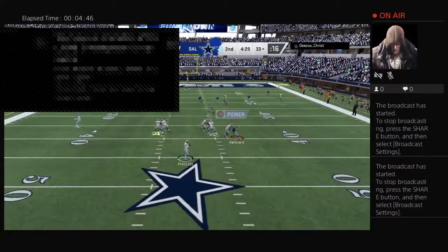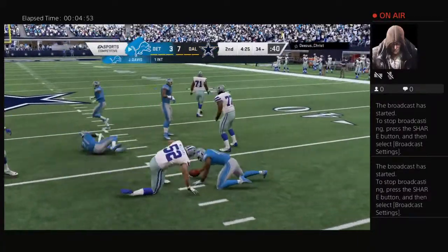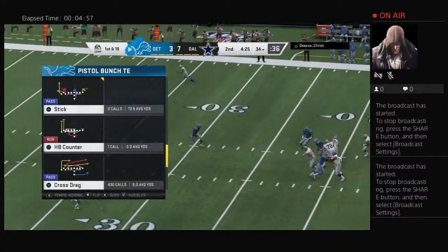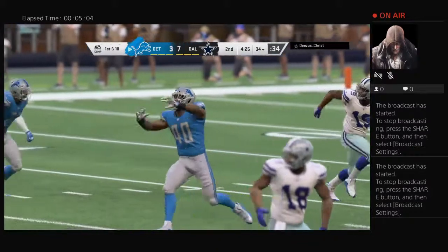Third and long for Prescott. Looking for Cooper, and it's intercepted. Picked off by the linebacker, Jared Davis. And the return will be stopped at the 34-yard line. Cooper was the intended target.